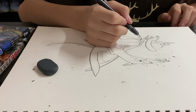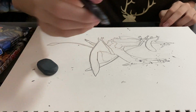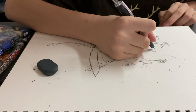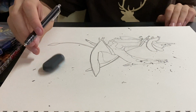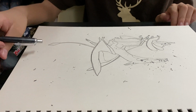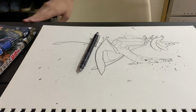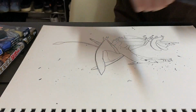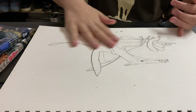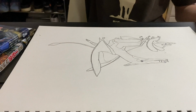Now, yeah, I think that's it. Oh wait, no, there's the other wing. How did I forget about its other wing? There, much better. And the two only pterosaurs currently in Pokemon. Oh, come on! Much better. Yeah, the only two pterosaurs in Pokemon are these two, and they're done.